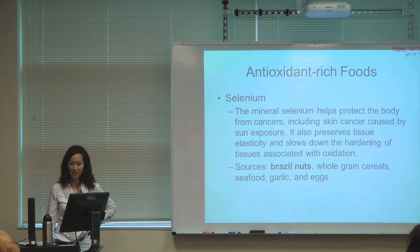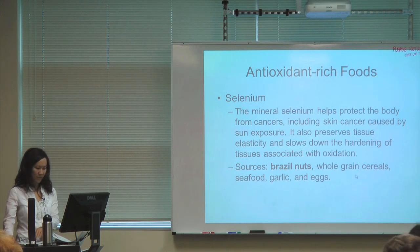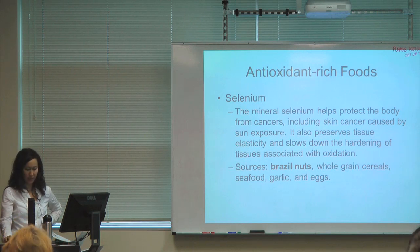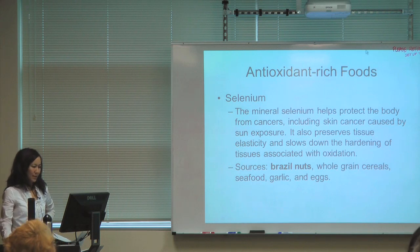You don't want to OD on the stuff, so just a couple a day, or at the end of the week, eat the equivalent of a couple of Brazil nuts a day, and then be aware of these other foods as well. There are quite a few studies on selenium, and it's definitely shown in studies to be protective against both everyday and excess UV damage. It's been shown to delay the development of skin cancer and many other conditions that are beyond the scope of this topic.